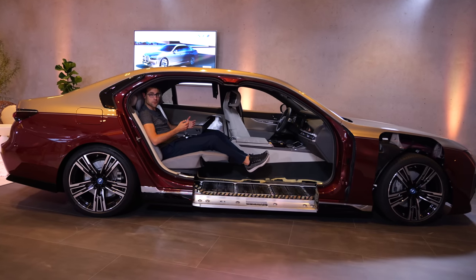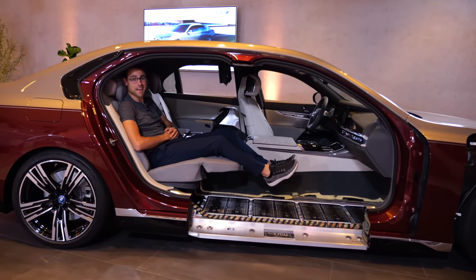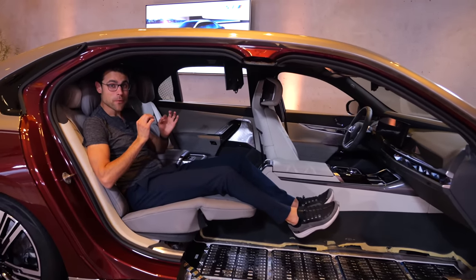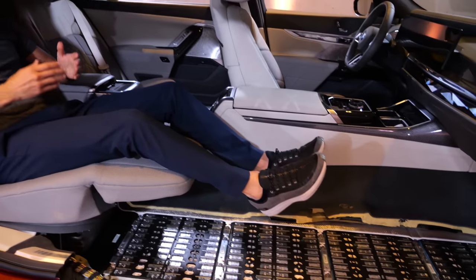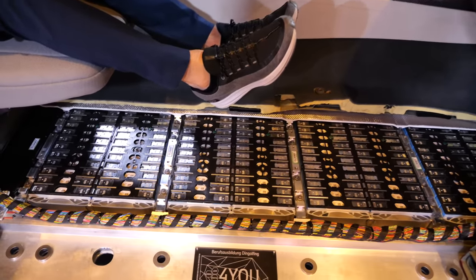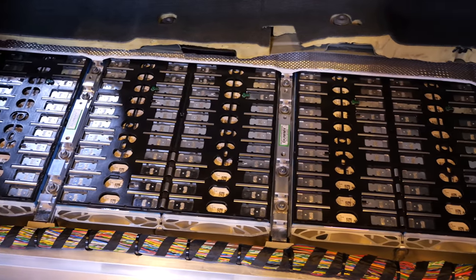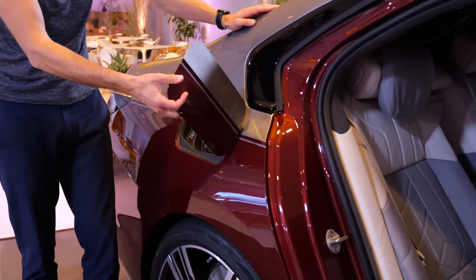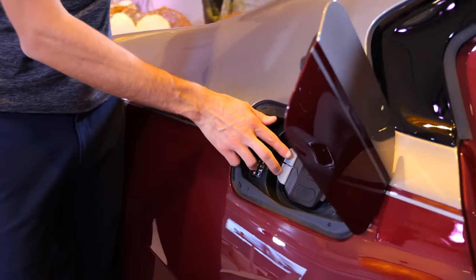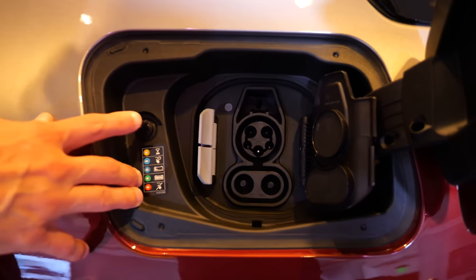If you need some extra foot room, this is the version to go for. I'm just kidding. This is the cutaway model here, where we can see more of that battery. This is the i7 cutaway, and these cells here combined make a total capacity of 102 kilowatt hours net. Recharging will be 10 to 80% state of charge with DC charging in 34 minutes. It's the optimum at the 195 kilowatt peak.